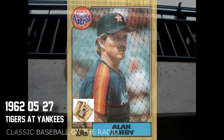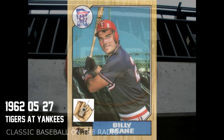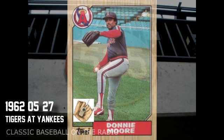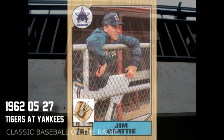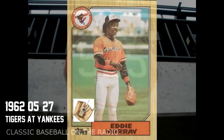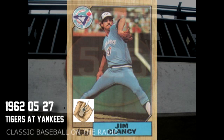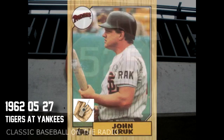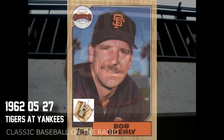Now the pitch to Colavito is low. Ball 2. 2 balls, no strikes. Now the next pitch is in there. Strike 1. Two and 1 the count on Rocky. McAuliffe and Fernandez to follow. The pitch is in there. Strike 2, 2-2. Two balls, 2 strikes. And the Yankee bullpen gets a call.